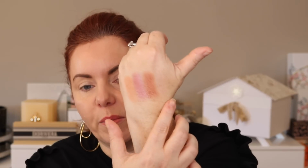And if you're not familiar, Cle de Peau recently came out with new shadows that are in this 4 square rectangle pan. And one of the shades is a primer. It's like a creamy shadow almost. That's the creamy shade. It's really hard to see. It's a very light pink. It has a little bit of shimmer to it. It's really very pretty.